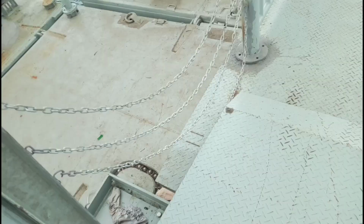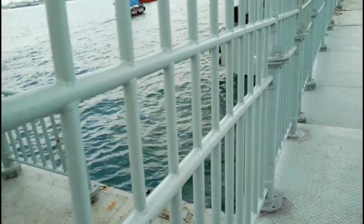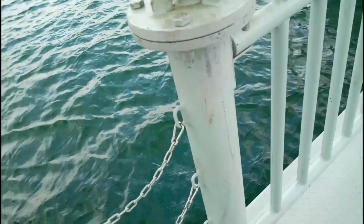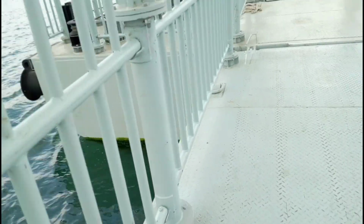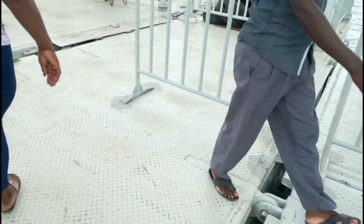Guys, this is where the magic happens. Actually, I can feel it. We are moving. You know, the waves are a bit too much. I don't know if you can hear that cracking sound. That's how it's floating. Yeah, that's where the magic happens, guys.